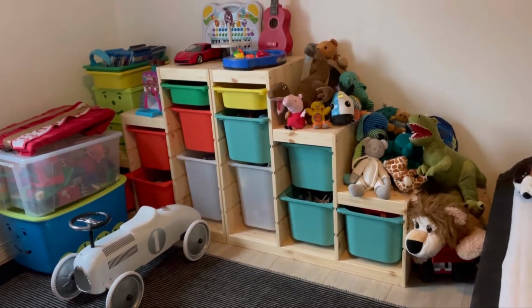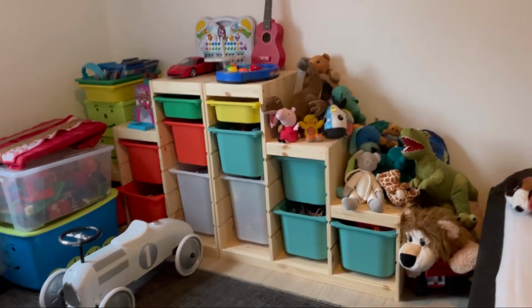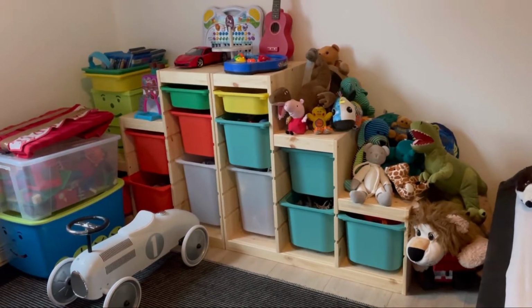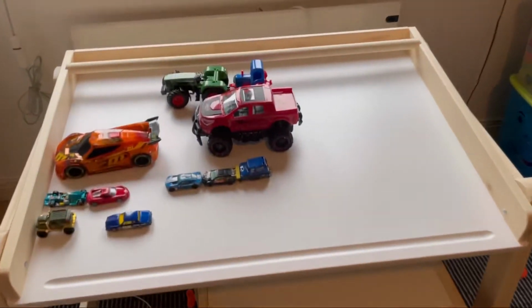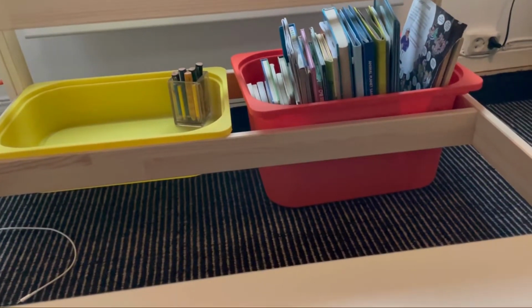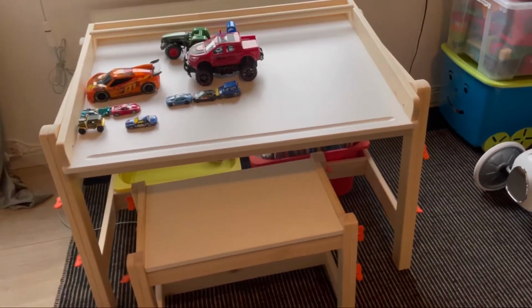So this is the shelf we bought in Ikea for my son to organize all his toys. It is really very useful because his toys are everywhere now. Everything is just in one corner. And he also got this table. This table you can also adjust. You can make it high and you can make it lower. So for his pens and for the books. Kids room.